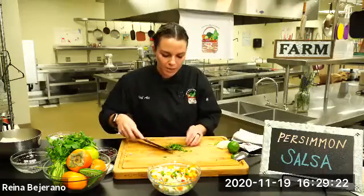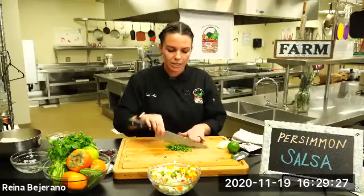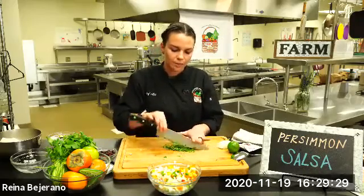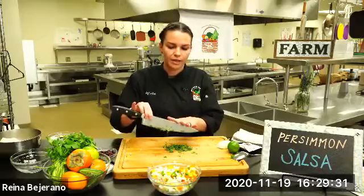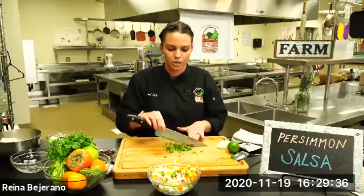I have a couple big pieces in there I'm trying to get. So if you see people chop really fast like this, even still, notice I'm letting the knife move and cut. I'm not just staying in one position.